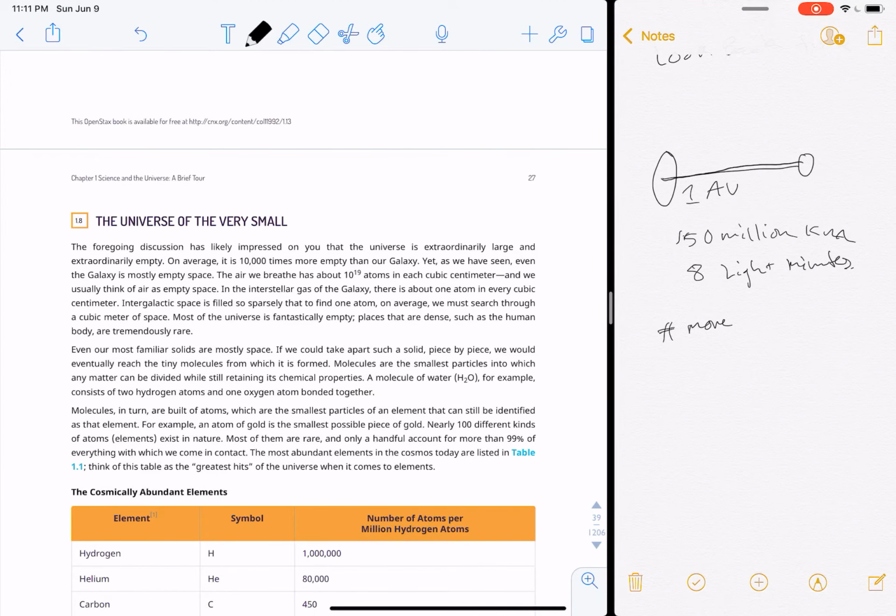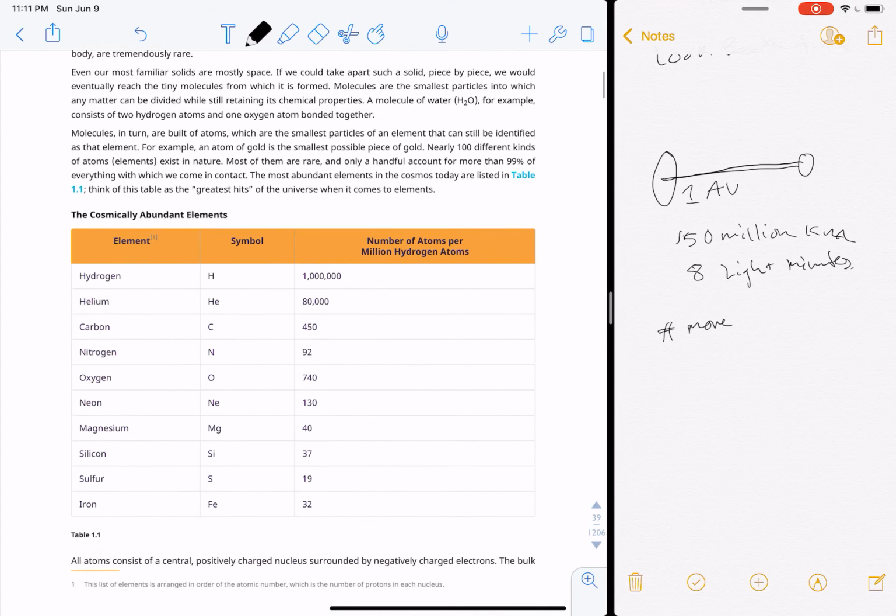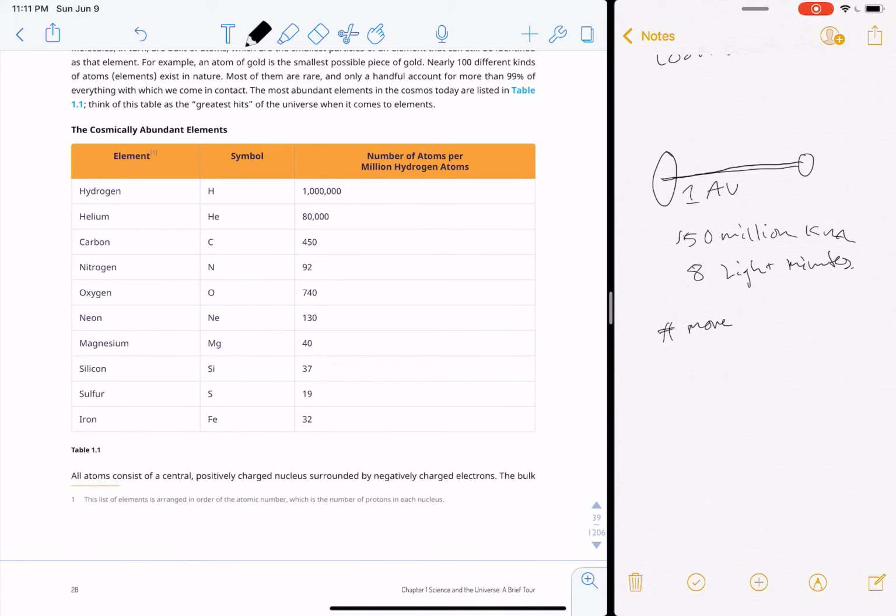So those are just some of the things. We'll talk more about those down the road. All right, the universe is very small. So in empty space, you've got some atoms occasionally. It's very empty, usually.